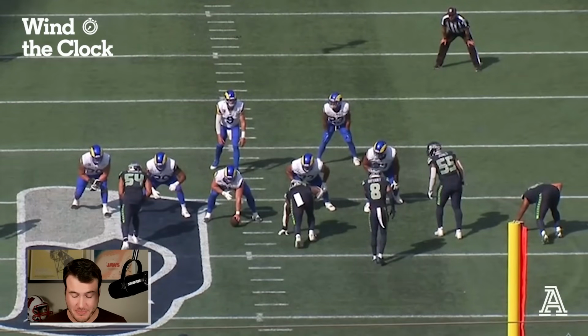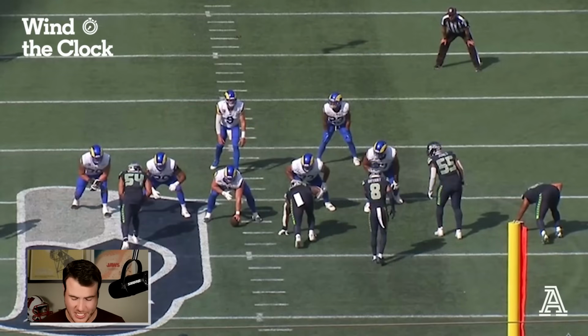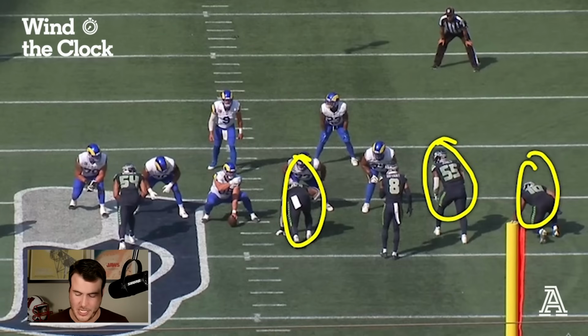So to end the segment, I just want to show off the protection. This is a 6-man protection for the Rams, meaning 5 offensive linemen plus the running back, Kyron Williams, who is a good protection back. Now, who did they go to? You can see center Coleman Shelton here pointing to the left. What he is saying is, we are going to be sliding the offensive line, or at least part of the offensive line, to these defenders that we think are going to be known blitzers or likely blitzers.